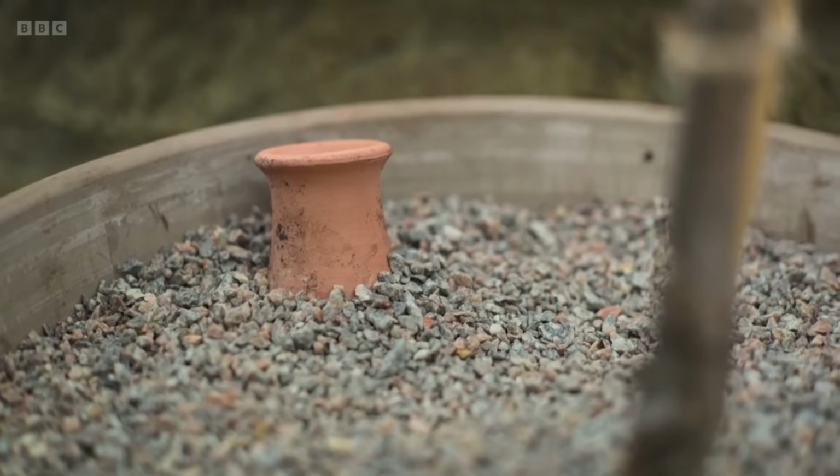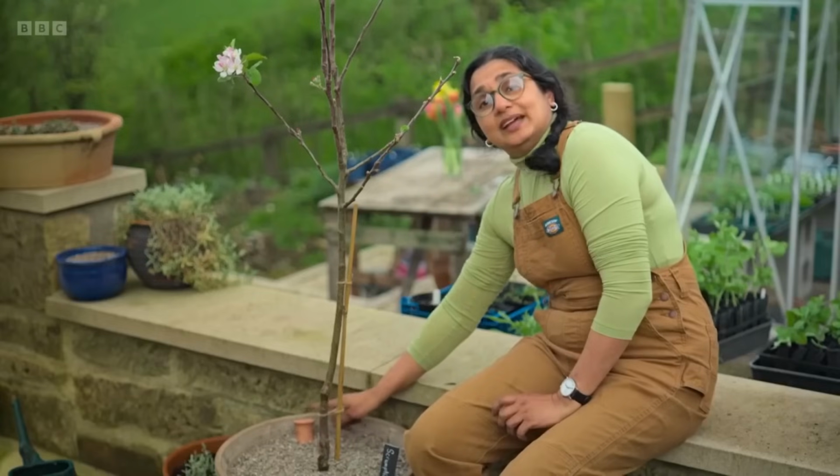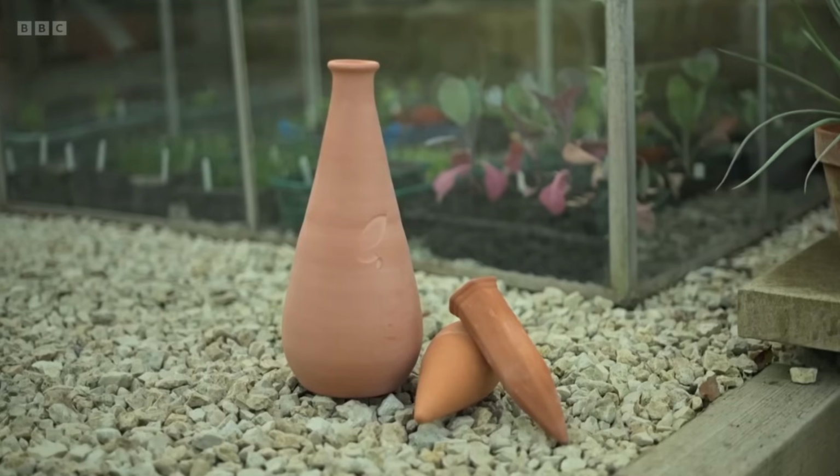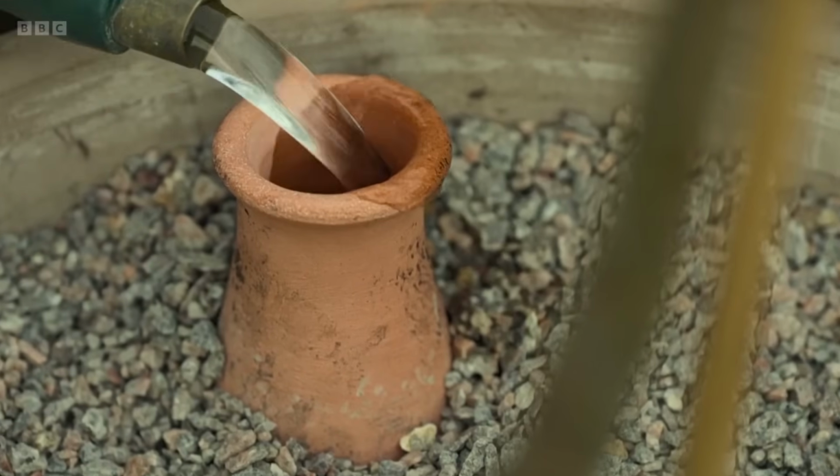I want to be water wise with all my pots. So this year I'm trying a traditional olla pot. Any water I put in here, it'll seep out as the tree needs it. It'll work well.